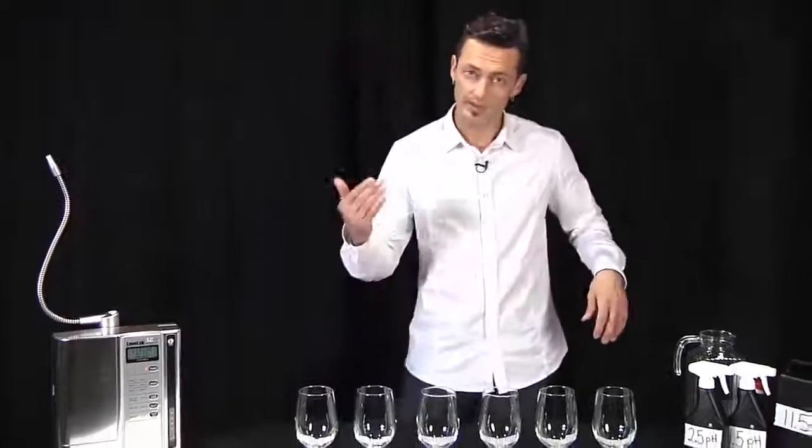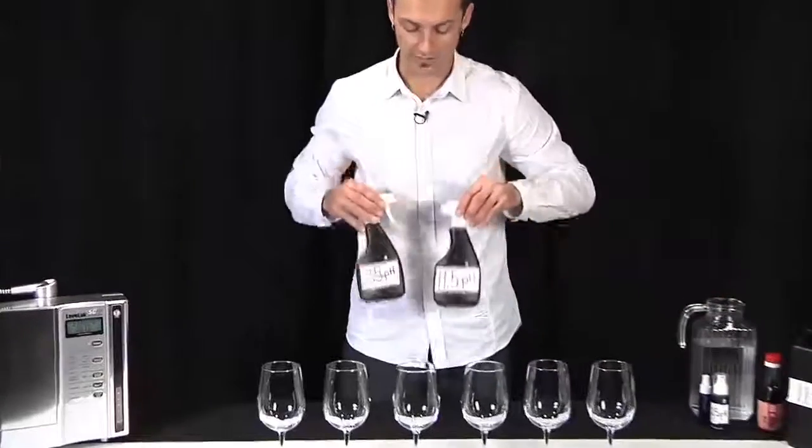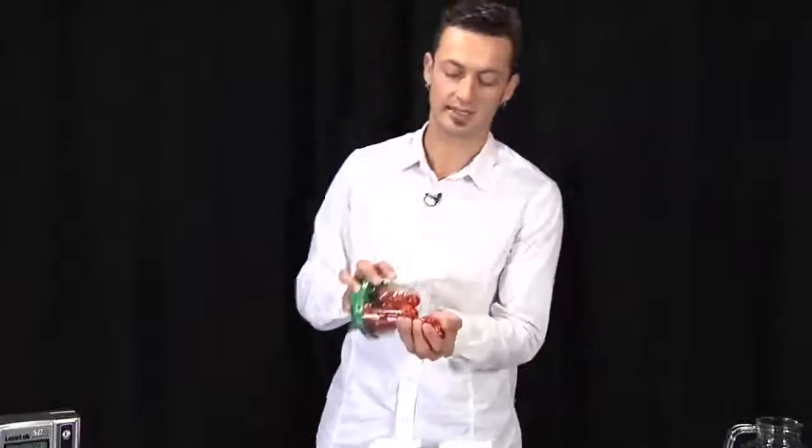Why? 99% of bacteria is effectively killed at that level, whereas if you're making 2.7, you're only killing 1%. So it's important to understand where that range is, because many companies will advertise a disinfectant water, but in actuality, they're only disinfecting 1%. Whenever we make these waters, we've got this 2.5 and we've got this 11.5. The 11.5 is especially handy in the kitchen.